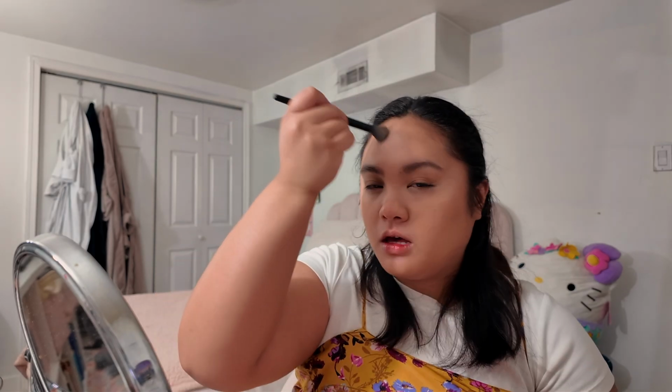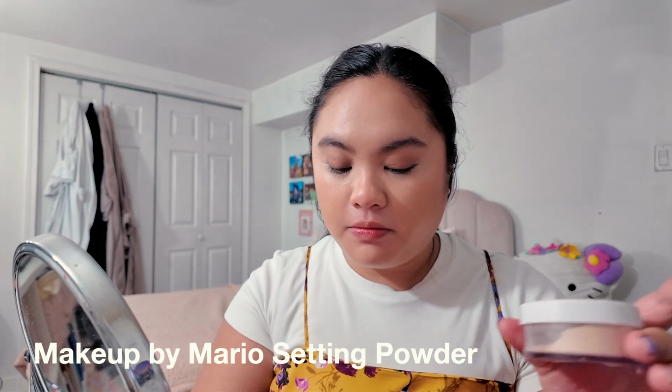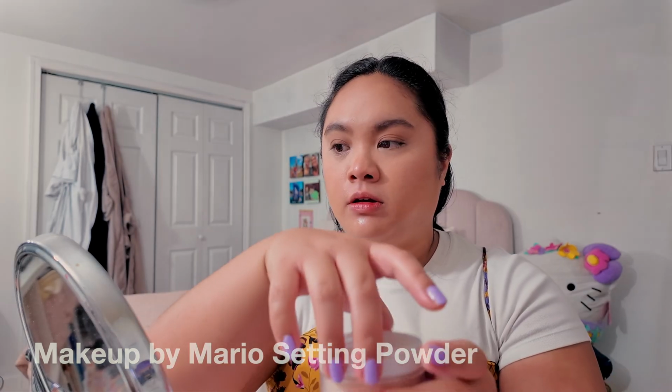Then I take leftover concealer and I take it on my forehead just to give a little bit of brightness. Those are all my liquids, so I'll set it. And then we'll go in and set the under eye with my trusty Makeup by Mario powder. I love this powder. I would 100% repurchase. Don't know why it took me so long to get a good powder.